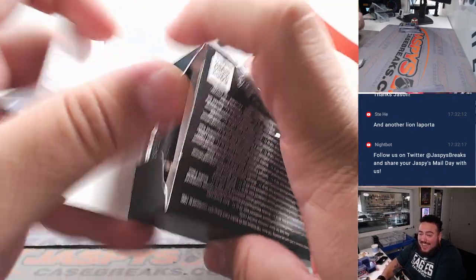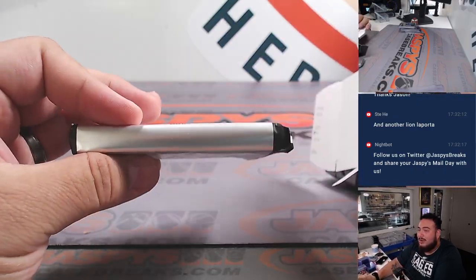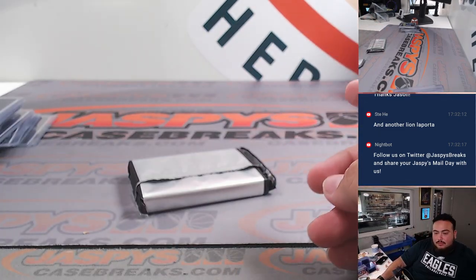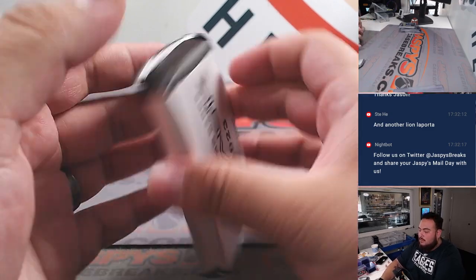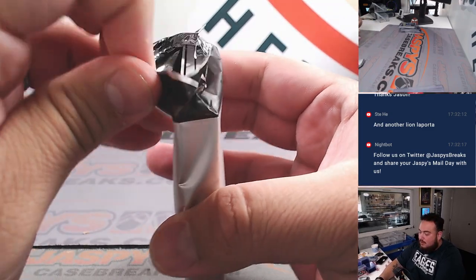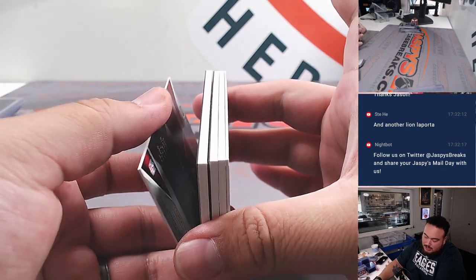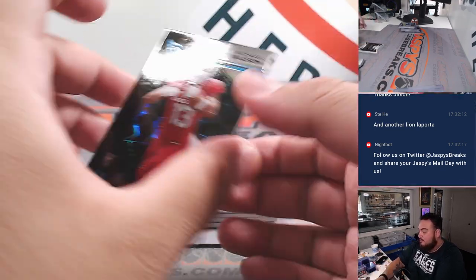Wow, this box is heavy, dude. Look at this, mama. Hopefully it's a shield. Oh, it's thick enough to be one, but I don't think quite thick. It might just be a big jumbo patch auto, though.